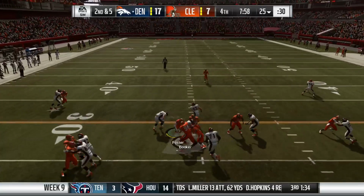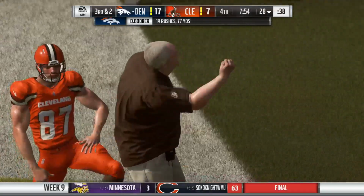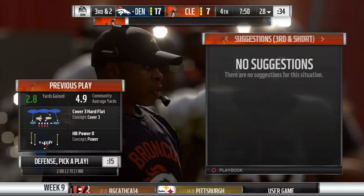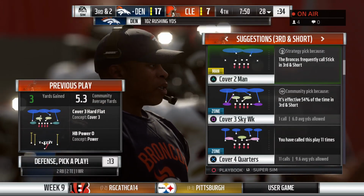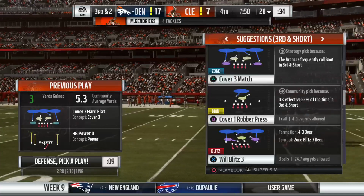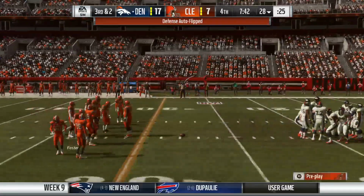Running again, and again it's Booker. And not a whole lot doing there as he'll get it up to about the 28-yard line. Still a couple yards short of the first as the 3-yard gain brings up a 3rd down. Well, Brandon, pace comes into play now because they've got the advantage. They've got the football, but they've got to be very careful about what speed they're going to play.